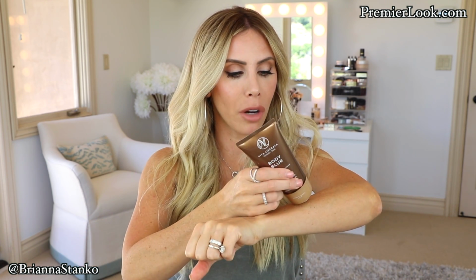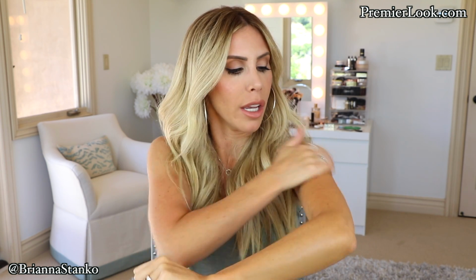Okay, now this product for the summer is my holy grail bronze product. This product is so good. It's the Vita Liberata Body Blur, and I'm completely obsessed and hooked on this product. It is like a body makeup that perfects your skin. It's kind of like a BB cream or CC cream for your skin. It comes out with a really pretty bronze color, so it looks like that. You get instant bronze color, and when you apply this to your skin, you are going to see the difference between my 2 arms and how it really gives you the best bronze tan look.